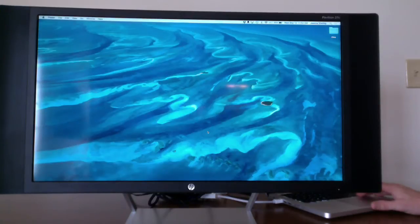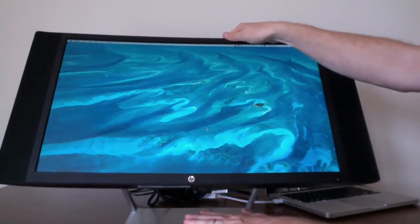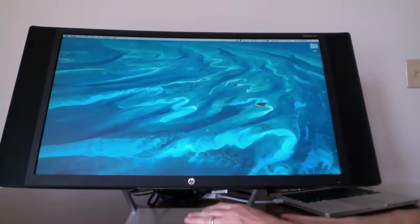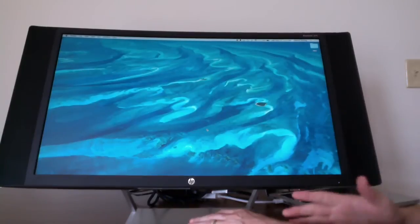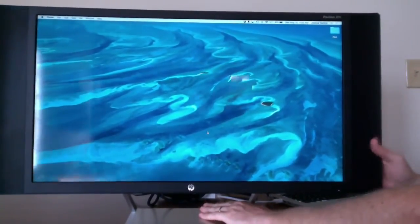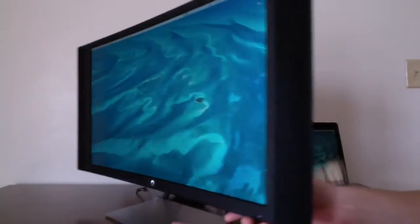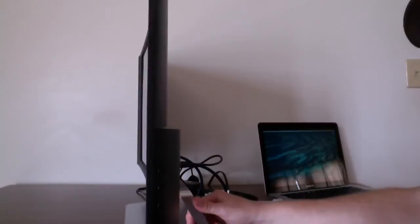There is one downside that I've seen to it, and that is the tilt. It will tilt back. So if you have it on the flat part of your desk, and you don't have a shelf or anything on it, it's great. You can tilt it back and you can tilt it forward. But this is as far forward as it goes. It's pretty much straight up and down when it's all the way forward.